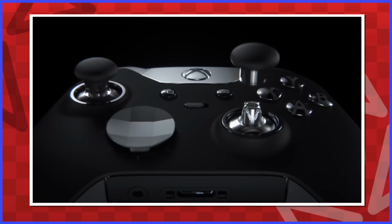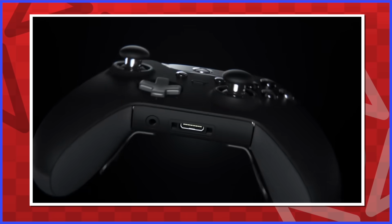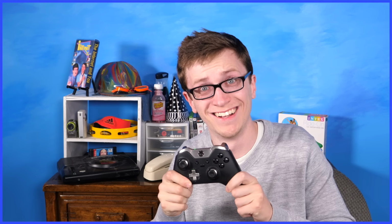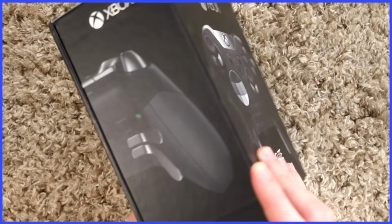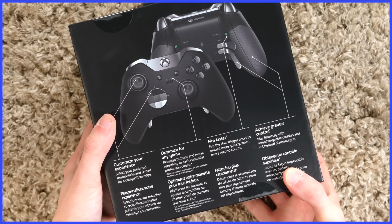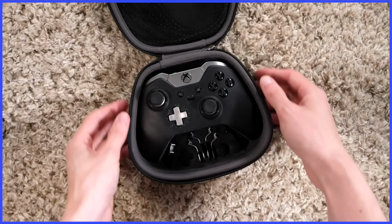Complete customization, interchangeable magnetic thumbsticks, D-pads, optional back paddles, hair trigger locks, a price tag of $149.99, a Scott making poor financial decisions, a Scott without money, a Scott with an Elite controller though. Yep, this thing was meant for the people who cared about all these extra features enough to warrant blowing 150 big boys on a damn video game controller.